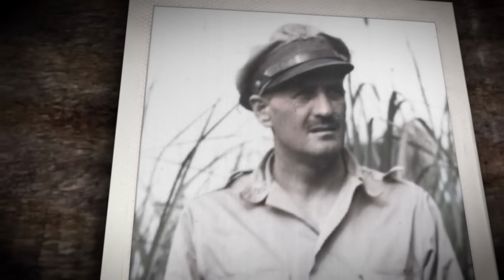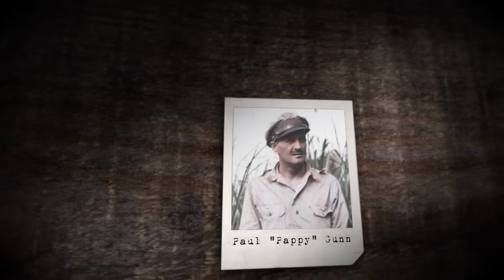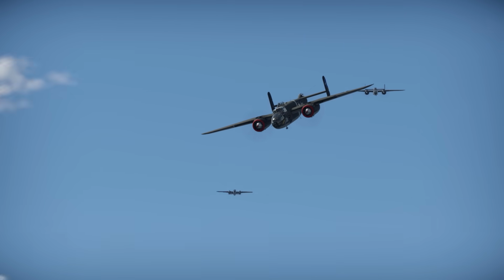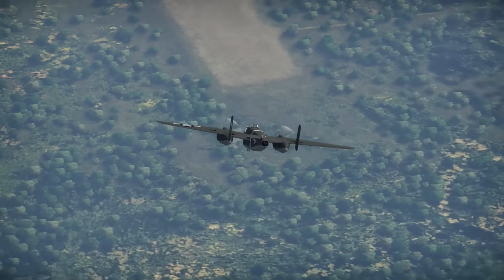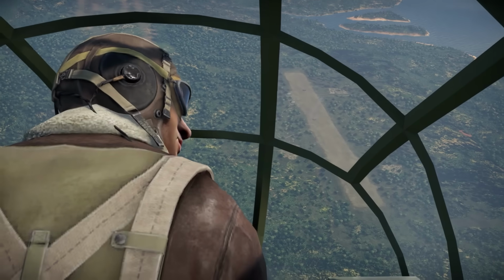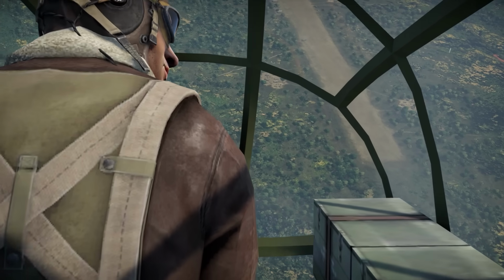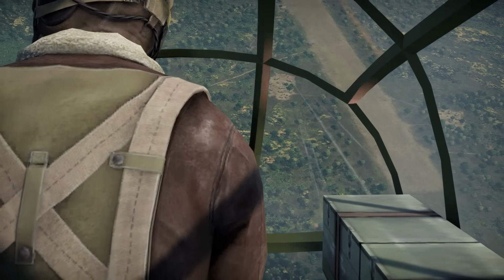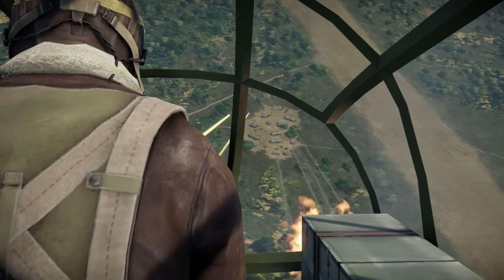So in the South Pacific, there was an Army captain called Paul Gunn, nicknamed Pappy Gunn, who came up with the idea of using B-25s as low-level attack aircraft, much like the A-20s. And he field modified a bunch of them to have extra guns in the nose. The problem with that is, of course, now you're destroying the weight and balance of the aircraft because you're putting all these heavy guns and all this heavy ammunition in the nose. And the guns are fired by the pilot.